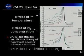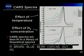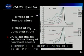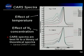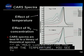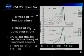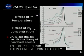If we disperse that spectrum on a spectrometer, then we see spectra that look like these. These are actually calculated spectra. And if we look at the top right-hand graph, if we hold the concentration of nitrogen constant in this calculation and vary the temperature, you see that you start out at low temperature with just one spike in the spectrum. At higher temperature, additional vibrational bands are populated, and therefore we can actually determine the temperature from the measured spectrum.